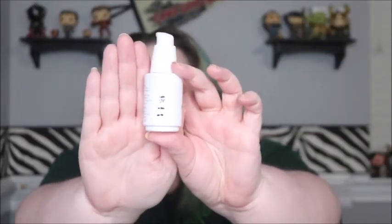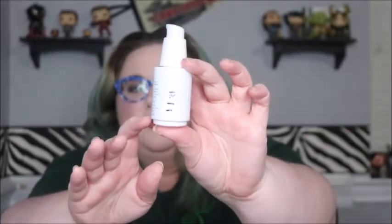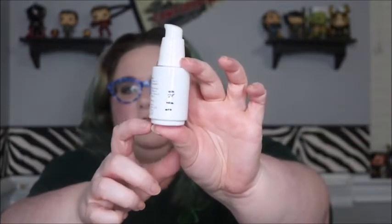I don't know how much longer I'm gonna have this because I don't know if this little lip bottom right here is a false bottom or if it actually contains product. If that doesn't contain product and I keep at the momentum I'm at right now, probably I'll have it used up in about 2 months, but I don't know. We will see.